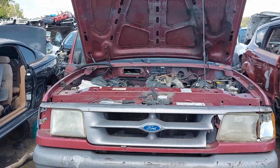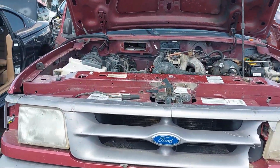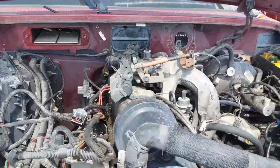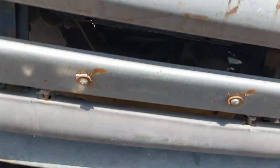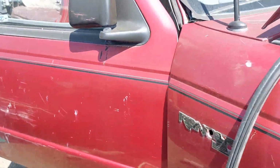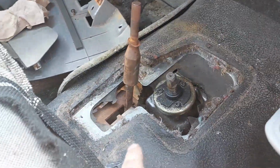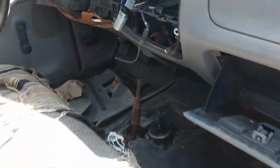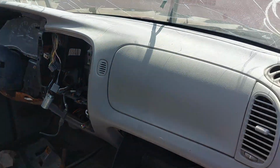Alright, now I ran into the rarest 96 Ford Ranger. It's a 4-cylinder and it's a 4-wheel drive. But one more thing, what makes it rare is it's got a manual transfer case and a manual transmission. This is pretty cool. Everything else is tore up.